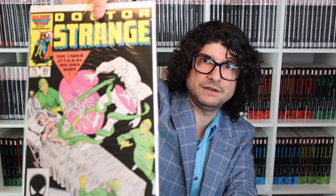Even the issue right before this, even though it has a little bit of a 70s vibe to the illustration, that little inverted triangle with the text in it, that to me just feels much more like an 80s piece of layout.